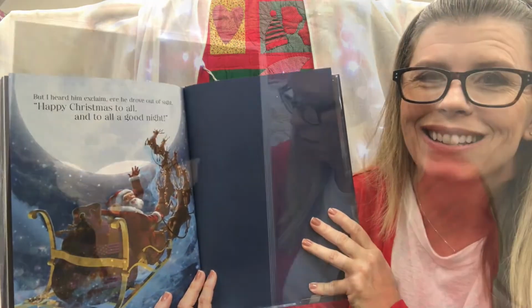So we have this fun little poem that has some rhyming in it. Do you know what rhyming means? Words that rhyme are like cat, hat. They both have the same ending sound of at. So this poem is going to have some rhymes that are going to give you hints as to what color Rudolph's nose might be. Let's get started.